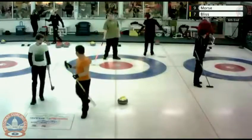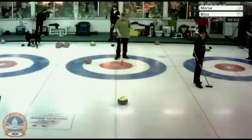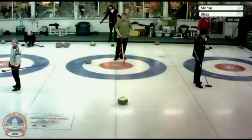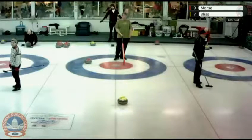Beth, just freeze, okay? Okay, so now Jake Bailey's call is for a freeze in front of this rock. He's not going for that takeout anymore. He needs rock in the house. He needs points. He is 2 points behind without hammer.